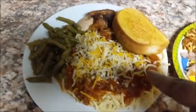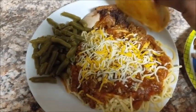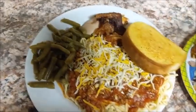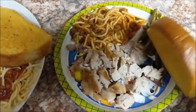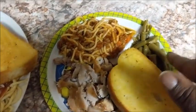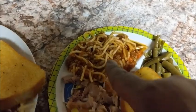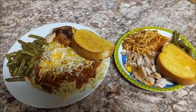I had put some shredded cheese also on my spaghettis, and I have got some of that rotisserie chicken that I had got from Kroger's. And this is my baby's plate. He has a piece of garlic toast as well. I cut his chicken up, his rotisserie chicken, and he has the green beans and some spaghettis. And this is what we're having for dinner. Really quick, simple, budget-friendly meal.